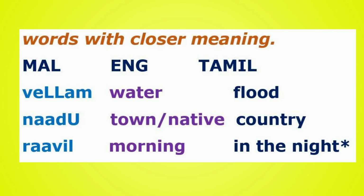And now we are going to see some of the words which have a slightly different meaning in Tamil from Malayalam, though the same words are used in both. Say, for instance, in Malayalam they say vellam for water, and in Tamil, vellam means flood. Nadu is used for town or a native place, but Nadu means country in Tamil. So the same words are used, but with a slightly different meaning. Ravil is morning in Malayalam, whereas in Tamil it means in the night.